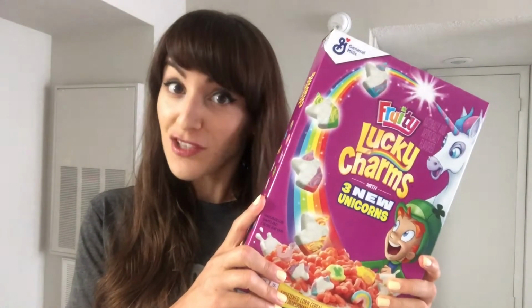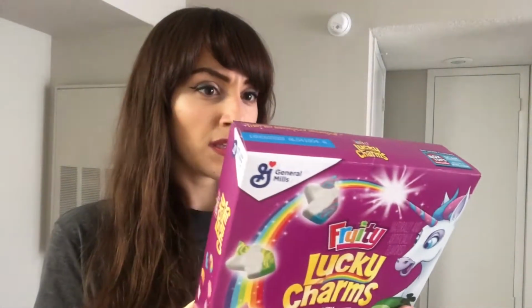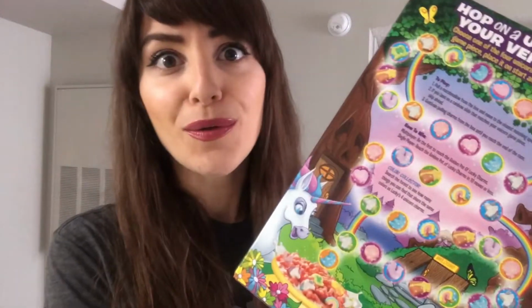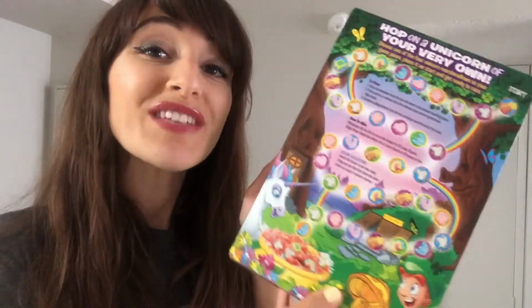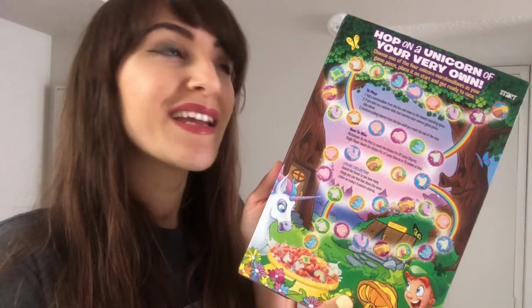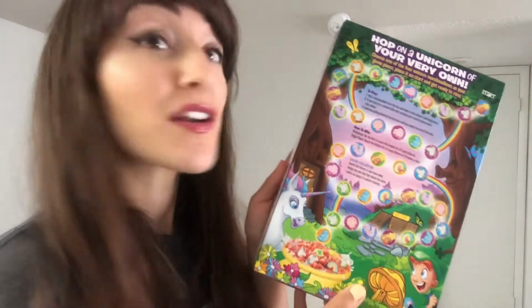Today we're gonna try Fruity Lucky Charms with 3 new unicorns. Okay, so this I like. We have an interactive back of the box game. Thank you. I really appreciate cartoons and colors because that's what breakfast cereal is all about. That's what Saturday mornings are all about. It's the afternoon here, but whatever. Time doesn't matter anymore, okay? It's Saturday morning in my mind.